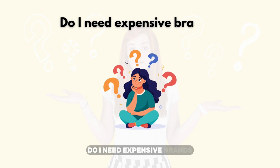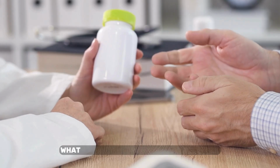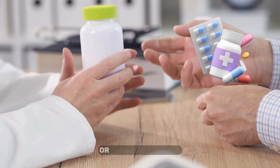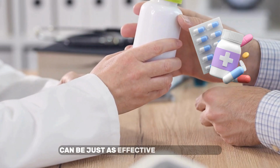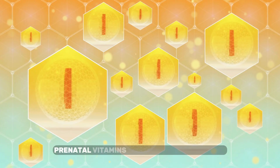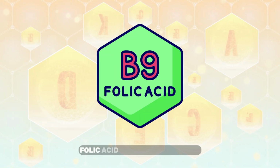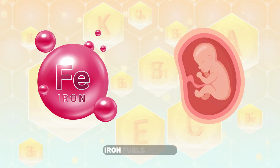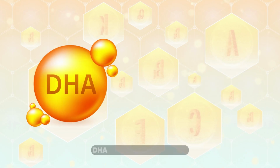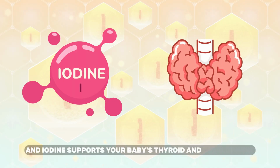Do I need expensive brands? No. A good prenatal doesn't have to break the bank. What matters most is the ingredient list, not the price tag. Generic or pharmacy brands can be just as effective as premium ones. So let's bring it all together. Prenatal vitamins aren't just supplements, they're building blocks of life. Folic acid lays the foundation. Iron fuels growth. Calcium and vitamin D strengthen bones. DHA nourishes the brain. And iodine supports your baby's thyroid and development.